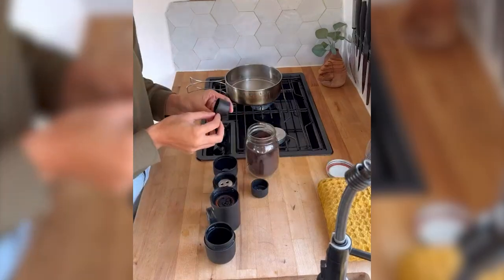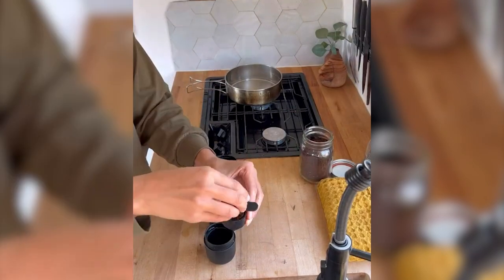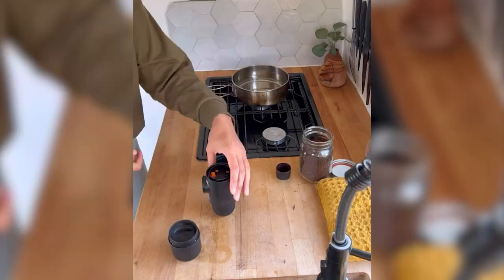Operating it is simple. Using the built-in scoop, simply add ground coffee to the filter basket. To level the grind, use gentle pressure. The water tank should receive hot water.